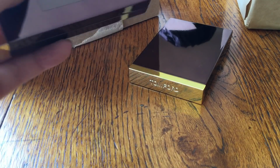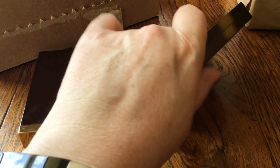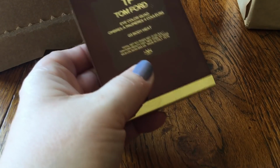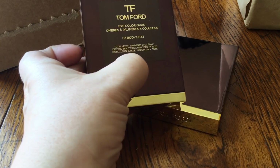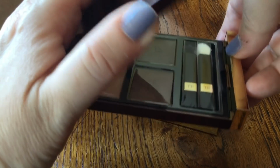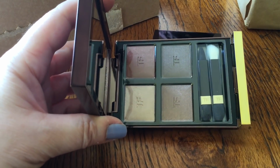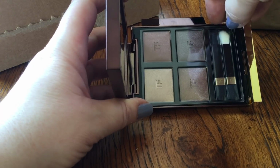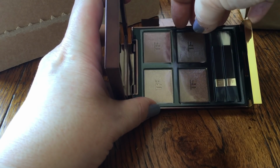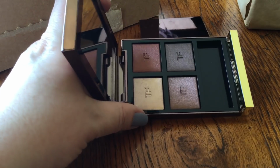In the first order I made, I managed to get the one that I was most interested in on the basis of just looking at the pictures, and that was Body Heat. So I ordered that straight away. The other 2 were sold out. Here's Body Heat. And I thought this looked like a really nice mid-toned, fairly neutral, but with a kind of reddy base.